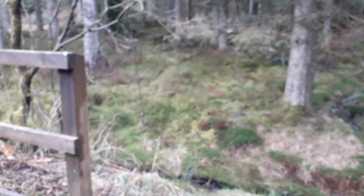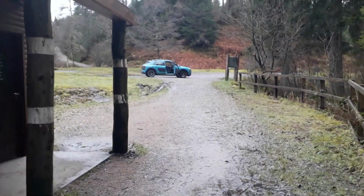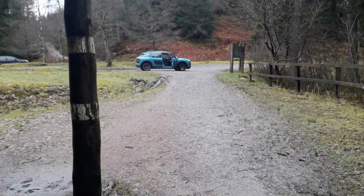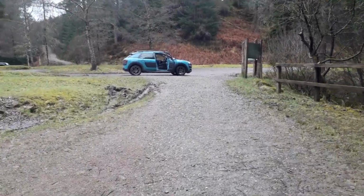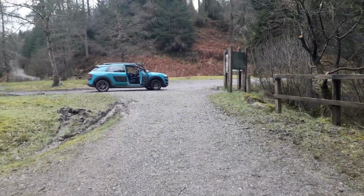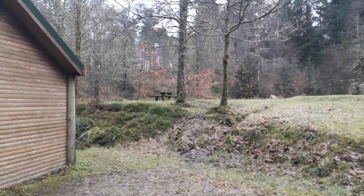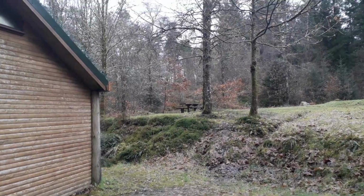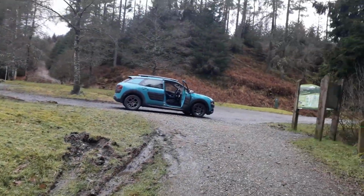So, not a spot within the management zone, but it's nice to know you've got wee toilets here that you can come in. Obviously I've never been in them, so I don't know what sort of facilities are inside. It's just a toilet. Up there you've got a wee picnic bench. So yeah.